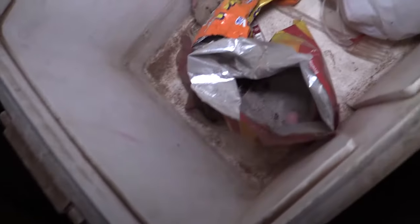You want to see what's in the cooler? Let's see what's in the cooler. Ready? Okay. Hold your breath. Here we go. Not much, but it stinks.